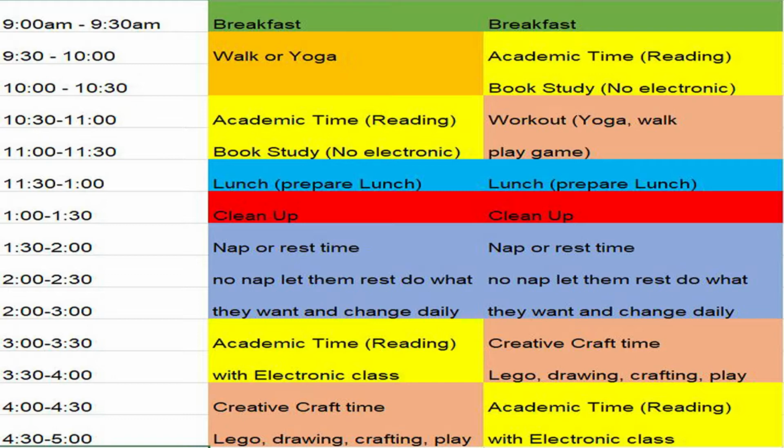You will see I put it every 30 minutes and then an hour. Some of the activities I put as an hour. It really depends on your kid. If your kid is young, before 6 years old, probably they cannot sit that long for 1 hour to do one subject. So you can switch or make it two.